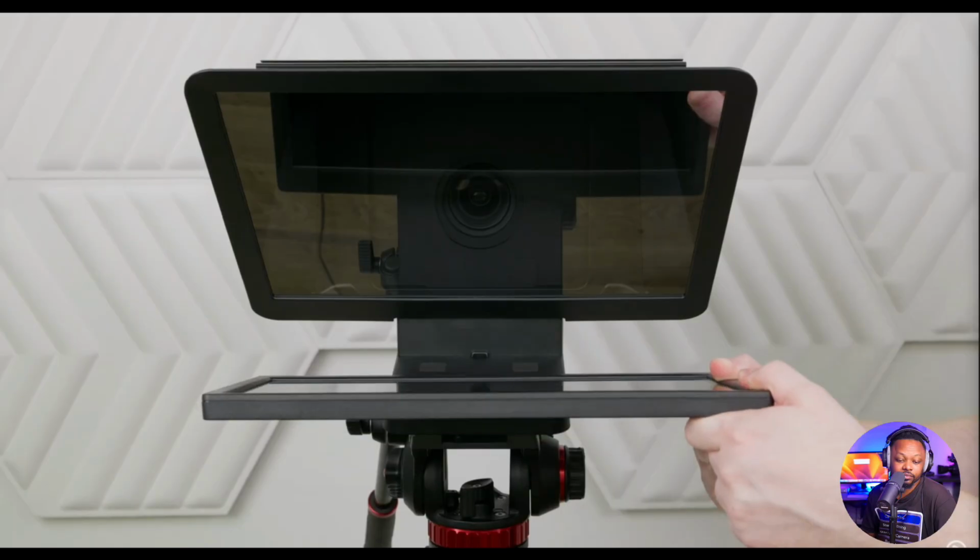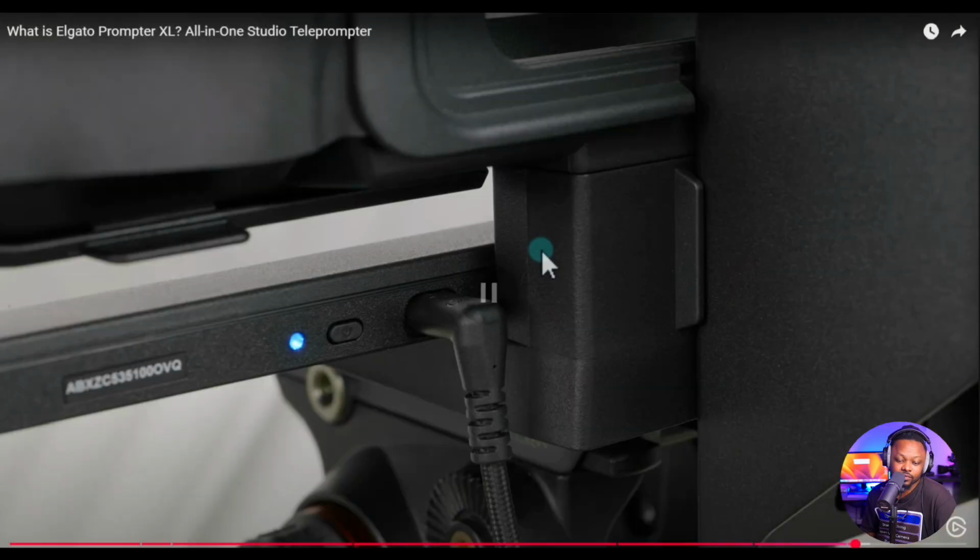Yeah. So with Prompter and Prompter XL, we have an included monitor that connects to your Mac or PC with a single USB cable. Yeah, I mean, this is going to justify why it's going to be expensive. I mean, yeah, expensive. Yeah, it's going to cost some good money for sure.